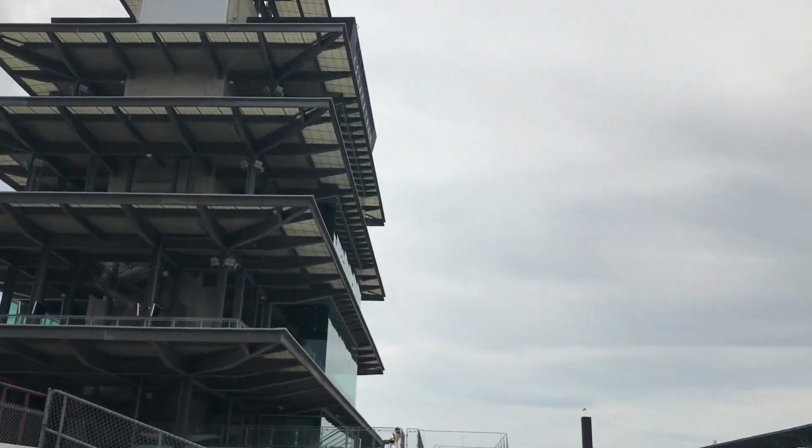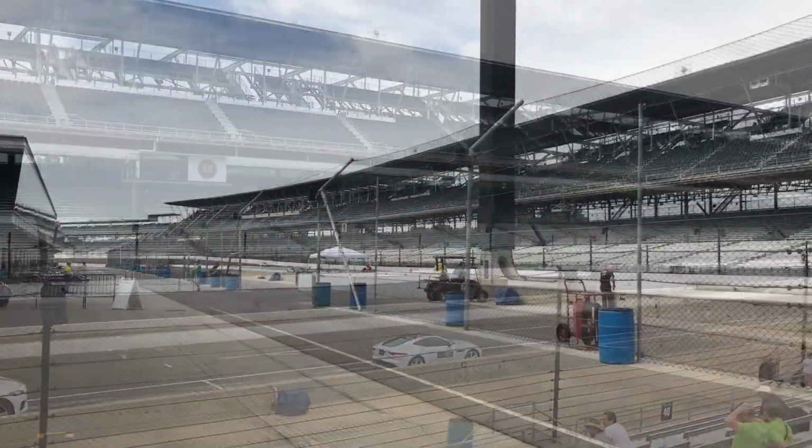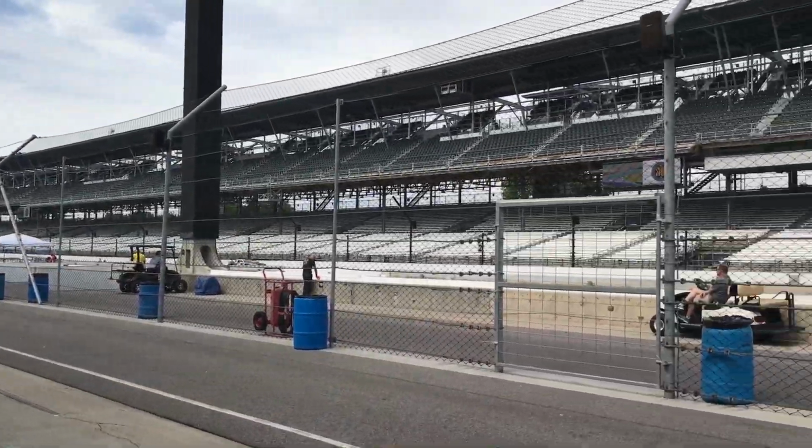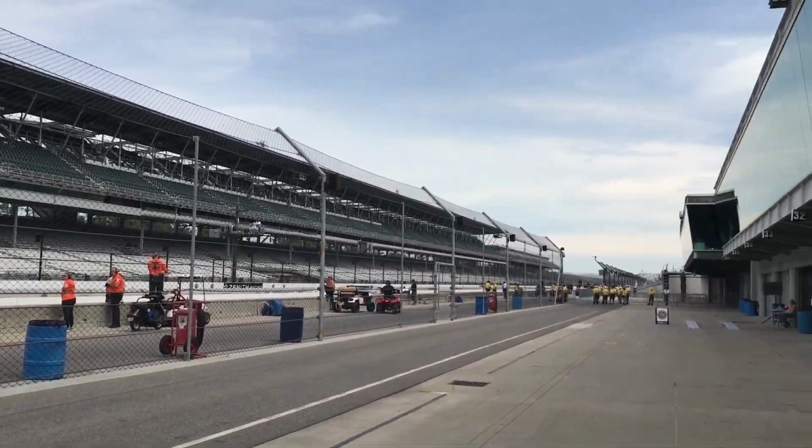The Sports Car Vintage Racing Association, or SVRA, is the largest and one of the oldest vintage racing organizations in the U.S. They host events annually at racetracks throughout the country, including the Indianapolis Motor Speedway.